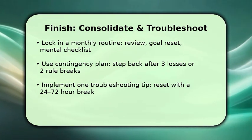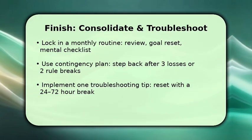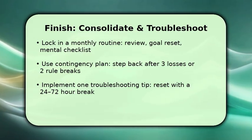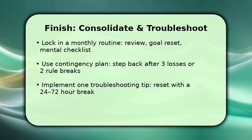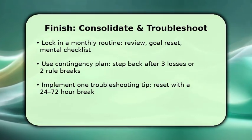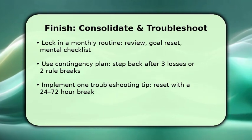Make a clear contingency plan, step away after 3 consecutive losses or 2 rule breaches, and stick to it. This prevents tilt escalation. If things go wrong, reset with a 24 to 72 hour break focused on rest and analysis, not trading. Then return only after confirming you can follow the checklist and rules again.